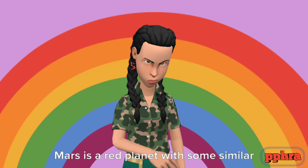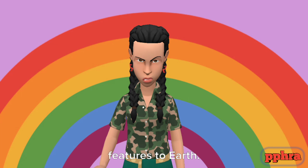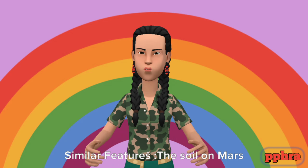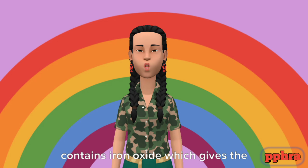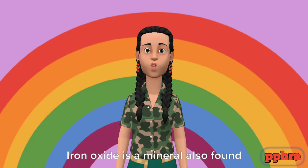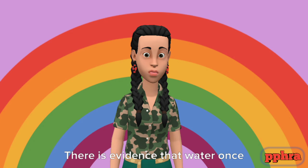Mars. Mars is a red planet with some similar features to Earth. It is still not known whether Mars has ever supported life. Similar features. The soil on Mars contains iron oxide, which gives the planet its red color. Iron oxide is a mineral also found in Earth's soil.